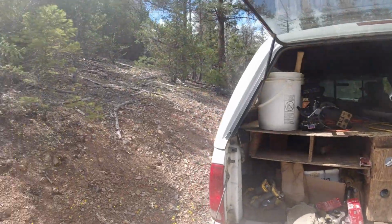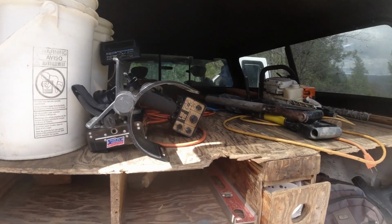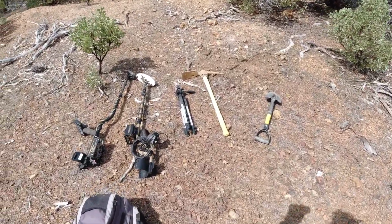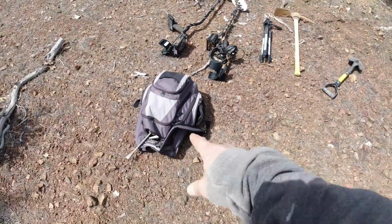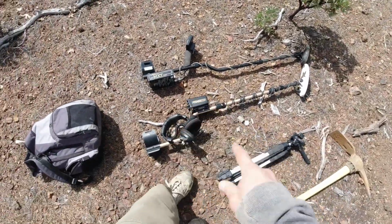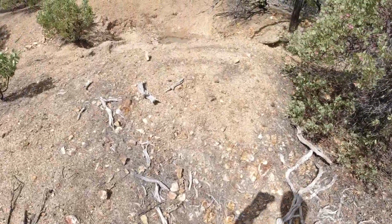Okay, we've arrived, grabbing all the gear, and we're gonna go to the vein, find some gold. Okay, made it up to the vein here. Got all my equipment. Got a shovel, a pick. Got my rotary hammer drill and other tools in my bag. And I got both metal detectors. And Daryl's got his Minelab 6000.